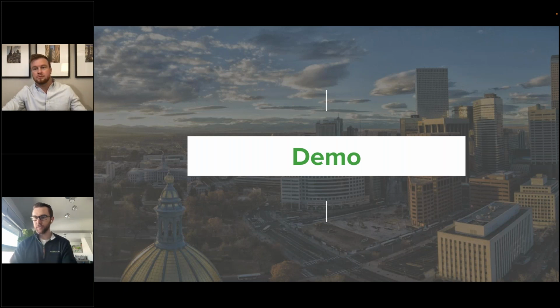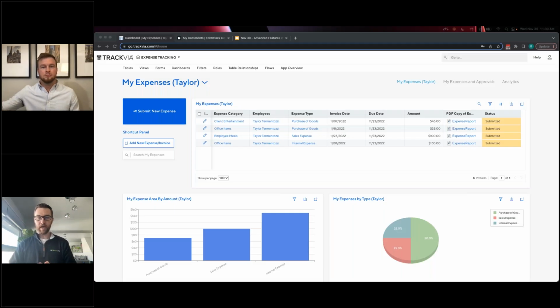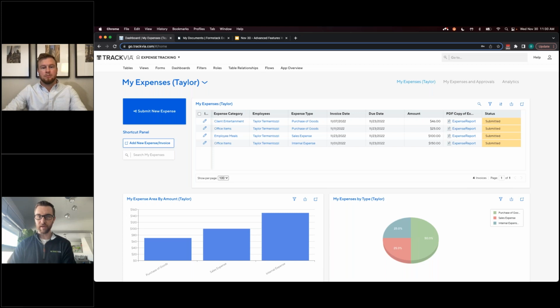I'll start getting my screen shared here in just a second, but for those on the line, as we discussed, what we're going to walk through today is everything that Taylor has already alluded to. We're going to talk through how you can utilize some of these tools like Workato, like FormStack, like Sandbox, how you can set them up, and really what the benefit is to these tools as we go throughout increasing and enhancing our abilities within TrackVia.